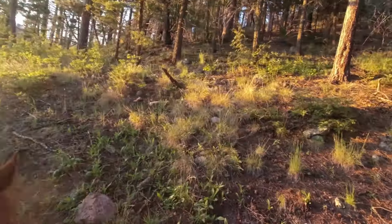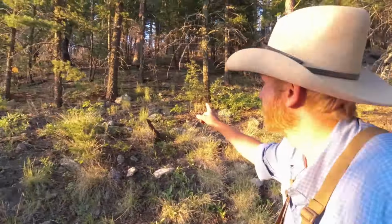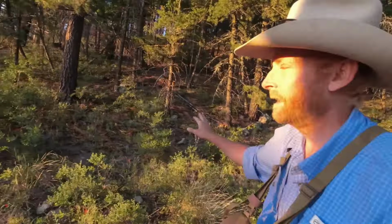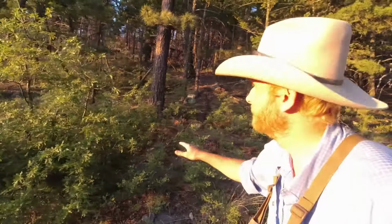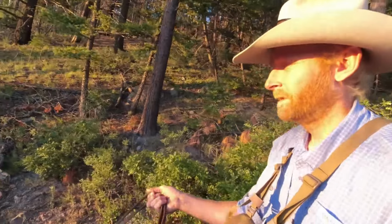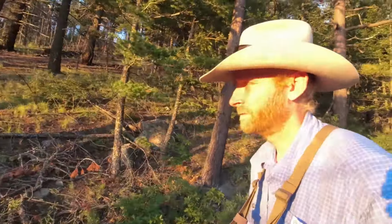This is what it looked like everywhere before the fire came through. Maybe even a little bit cleaner than this, but pretty much like this, and now it's just burnt. And it's been 10 years.